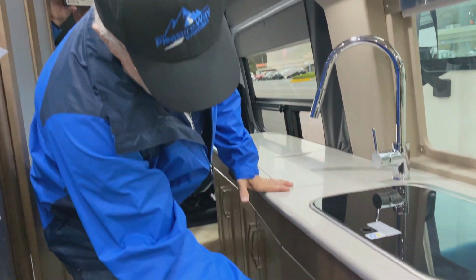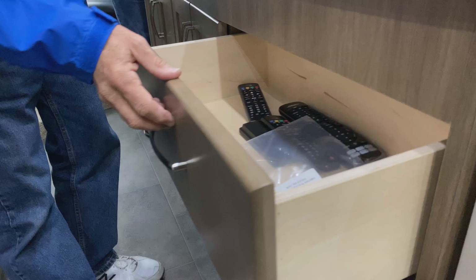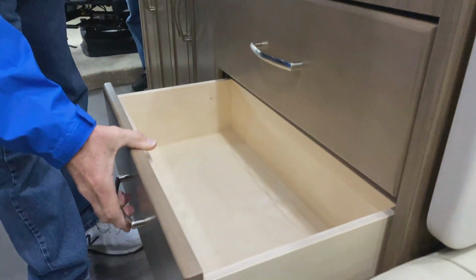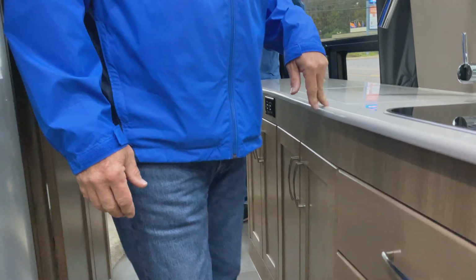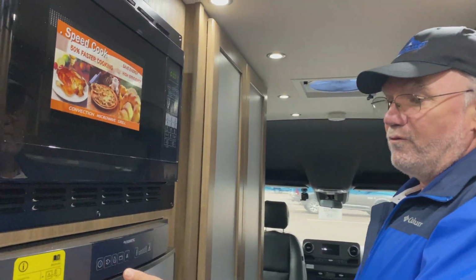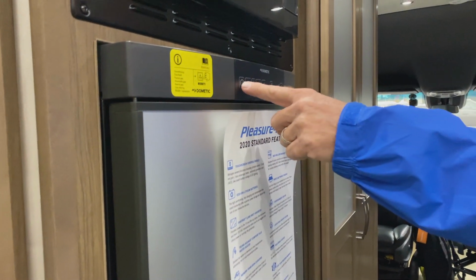The drawers, here's all the remotes for the TVs and all, but these are soft close drawers, nice ball bearing rollers, close up real nice. Convection microwave is standard. Refrigerator, this is a Dometic 3-way automatic refrigerator.